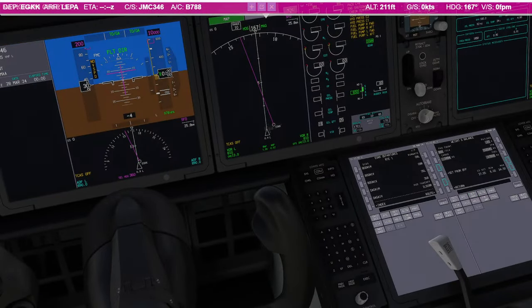Let's tune our radio. So we have to get the ATIS. Gatwick, always busy, has Information Charlie. We are JMC 346. Information Charlie, using 26 left to take off, wind 190 at 19, nice and breezy, gusting to 32. Wow, that's going to be interesting. Temperature is 11, so no anti-ice required. QNH 978. Great stuff. Right, that's the ATIS. Ground is 121.805.